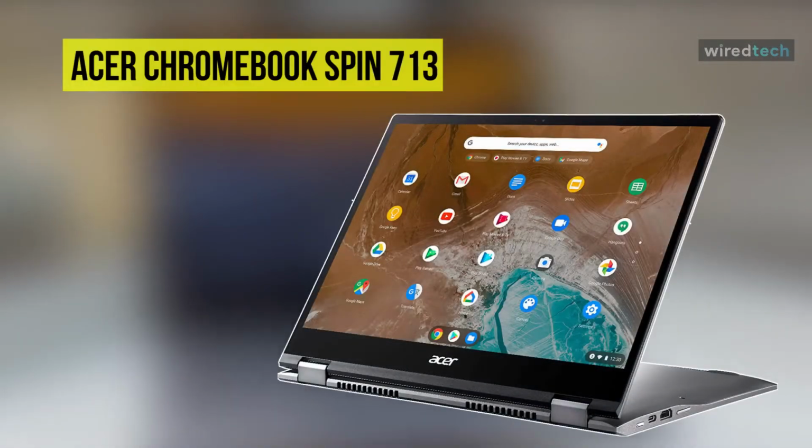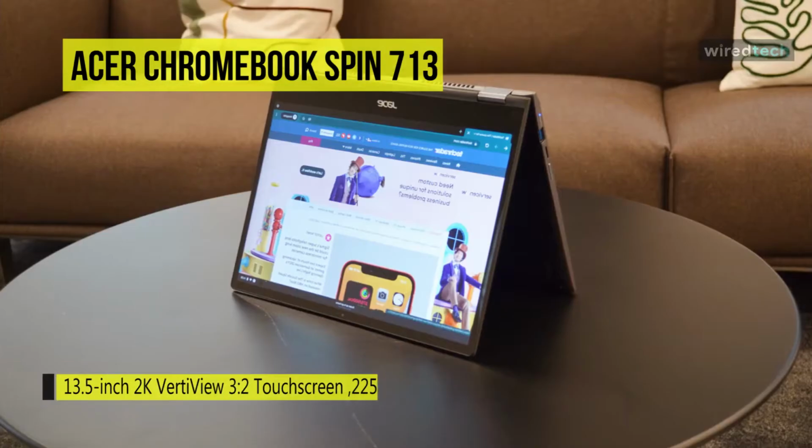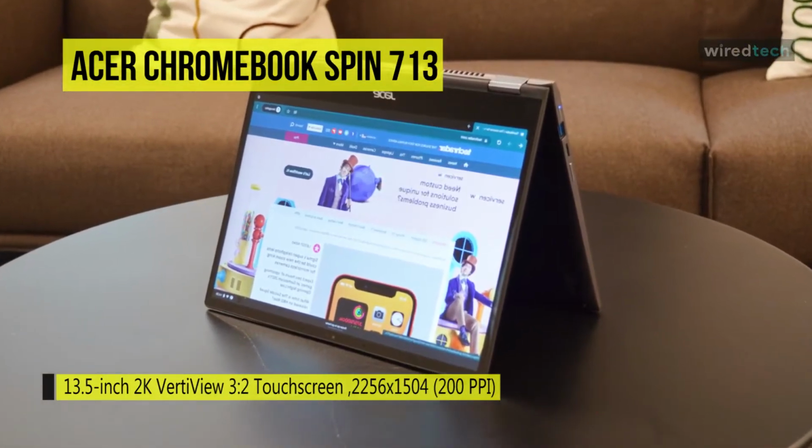Let's begin with the most rated Acer Chromebook Spin 713. This Acer Chromebook Spin 713 is unquestionably one of the best Chromebooks out there right now, with a combination of performance, design quality, and battery life.